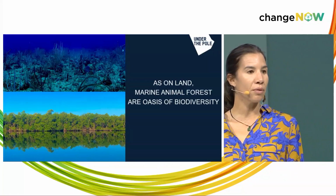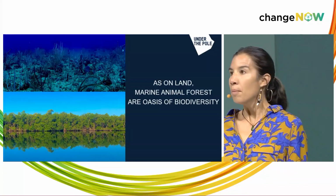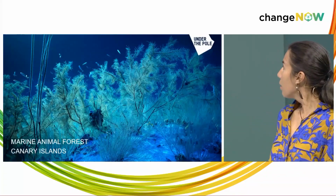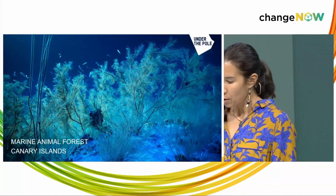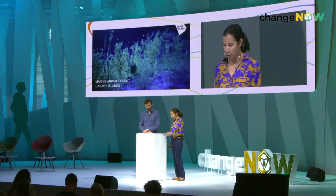Like we have forests on Earth, we have forests underwater. Marine animal forests are home to many species that find there a hunting ground and a place for reproduction. They are essential for the health of the ocean, especially now that surface ecosystems are threatened by climate change.